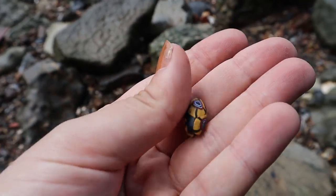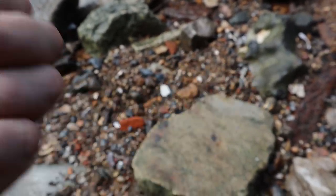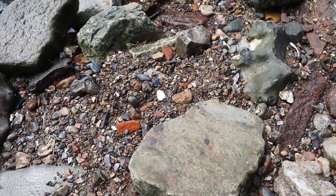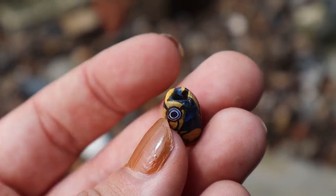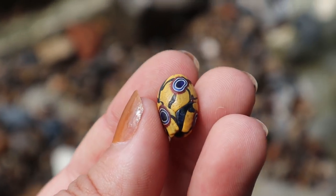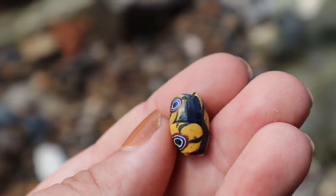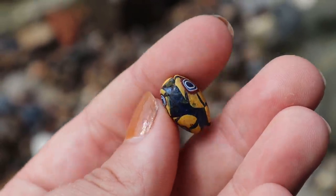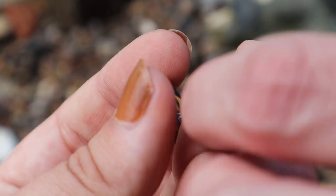Wow. Oh my goodness. That is so beautiful. That's a bead and a half. It's got to be a trade bead, I imagine, here. I mean, that is certainly what it looks like. I mean, it could be any age, though. Oh my gosh. That's beautiful. Oh, it's like millefiori glass, right? Let me see.